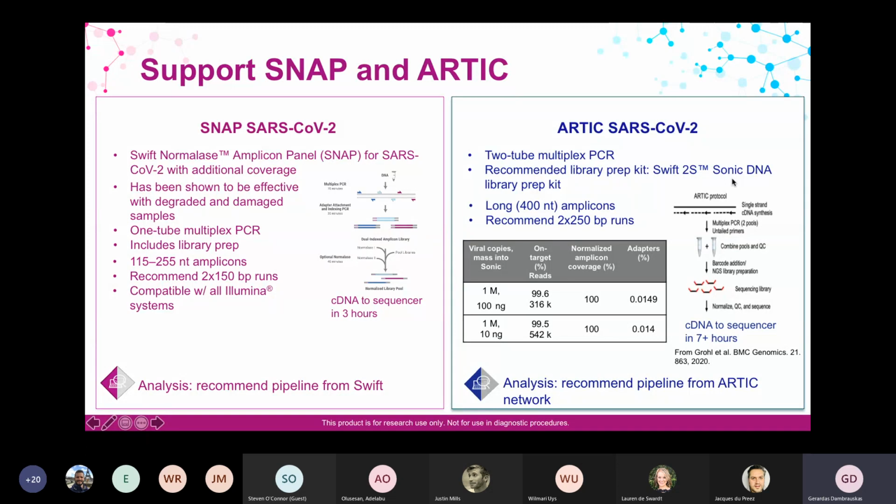Sonic is for sonication of the input material, and Turbo is for enzymatic fragmentation of the input DNA. In this case, we validated the ARTIC panel with 2S Sonic in a downstream application. You can see the percentage of reads on target we achieved was almost 99.6%, and with different inputs going down to 10 nanograms, the reads on target still remain at 99.5%. So this is a really classical and nice coexistence of Swift library prep and the IDT ARTIC panel.